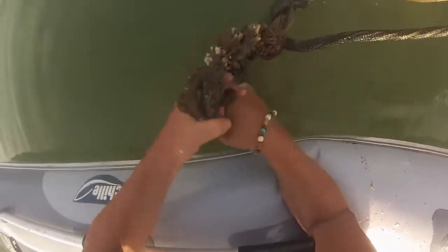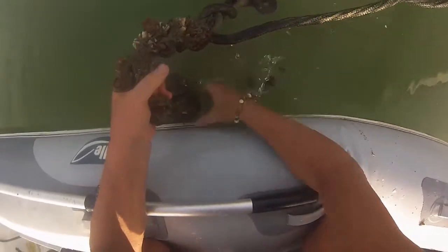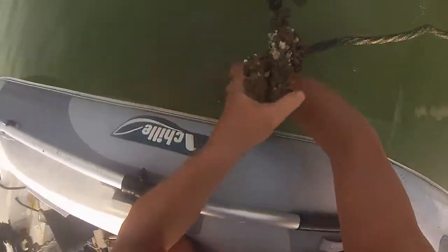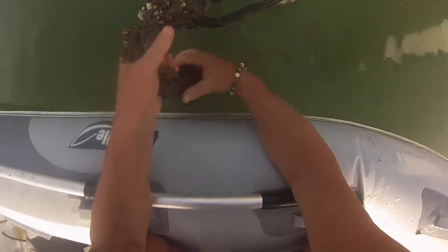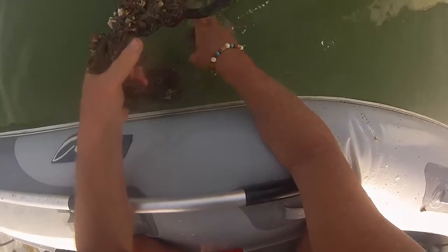So anyway, this downline mooring line is so sharp, I'm trying to keep it off the dinghy because it's filled with barnacles. Extremely sharp, trying to get a second rope in here.